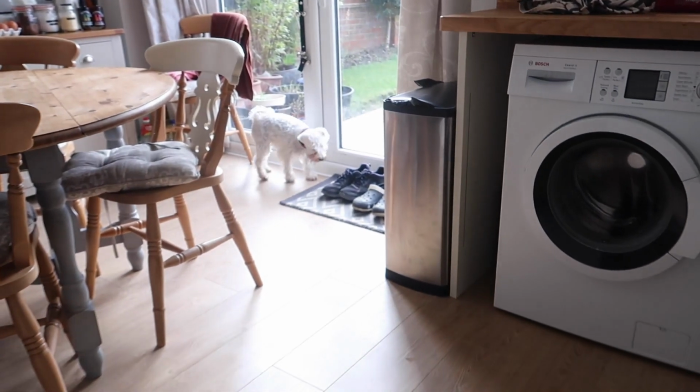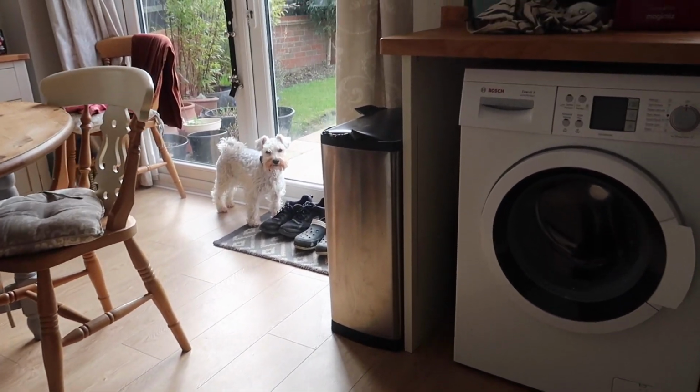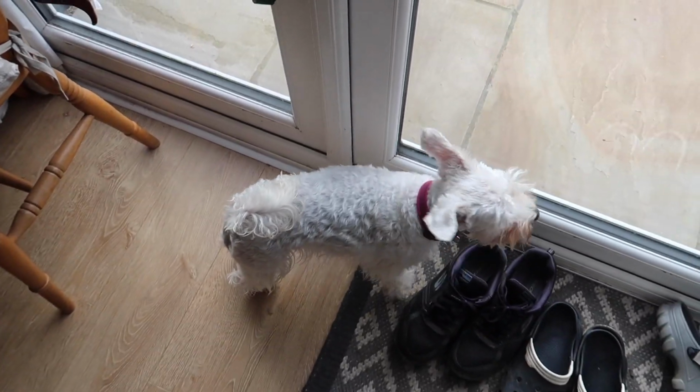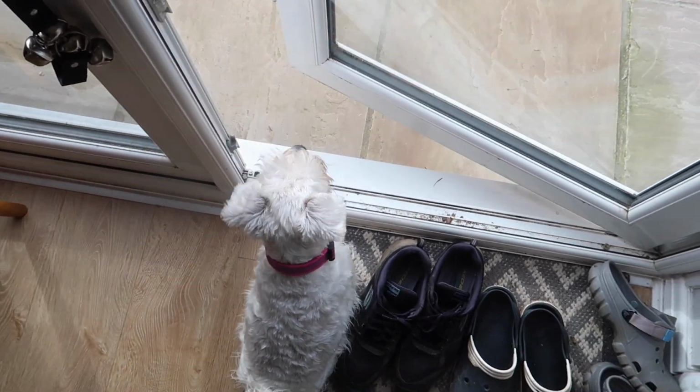I've got a dog. As you can see, Peg likes to jump up at a bell to let us know that she needs to go outside. So, go outside. There you go. Right, sit. Good girl.